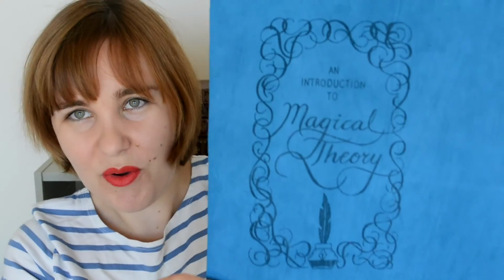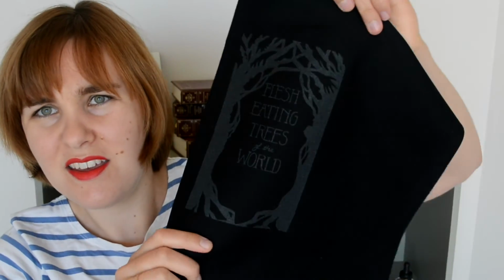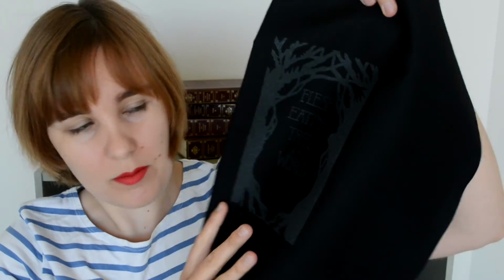And, oh, here we are. Here's another one where it's showing up a bit better. So my plan with these is to turn them into book covers, fabric book covers that you can put over notebooks. Have I got any more here? Oh yeah, the Flesh-Eating Trees of the World one as well. So again, quite creepy and ethereal.